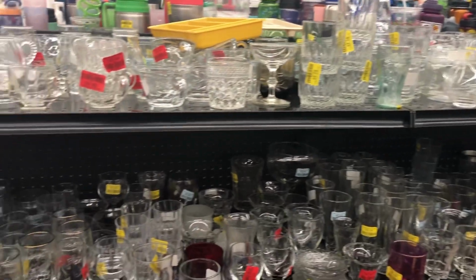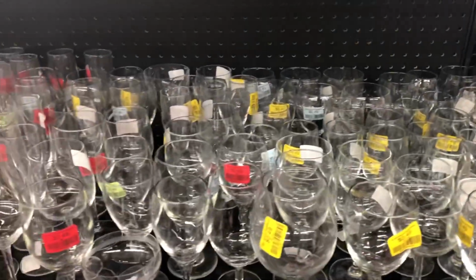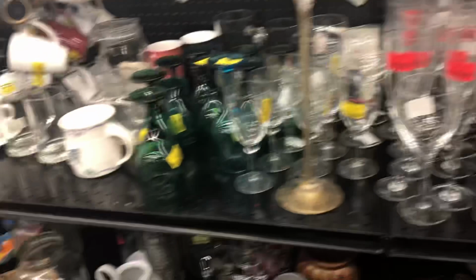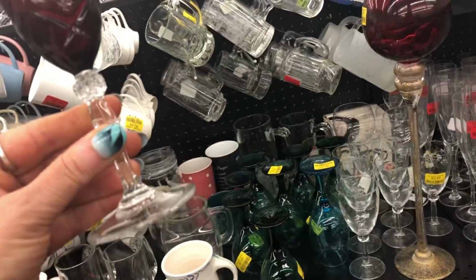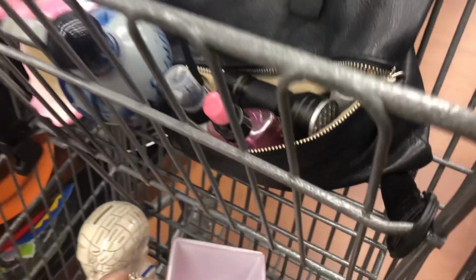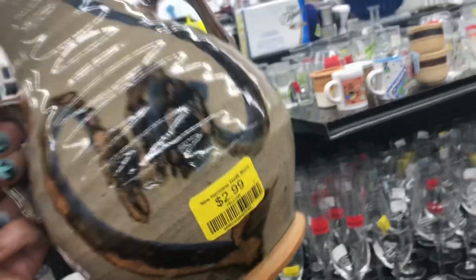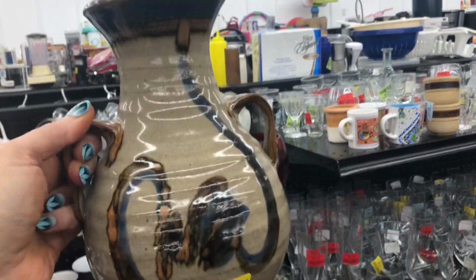I actually looked at glasses a little more carefully this time, like the stemware. I don't love it because it's so thin and delicate, but I picked out these two. They're only 49 cents, so put those in the booth. And this little Teleflora, I like that kind of neon pink. It's only 49 cents. I'm gonna put it in the booth. I think that will appeal to somebody. And I grabbed this. Oh, and I'm getting this. It's either 99 cents or $2.99. I'm okay with either. It's signed. I don't know by who, but that's pretty nice. It's about 10 inches tall.